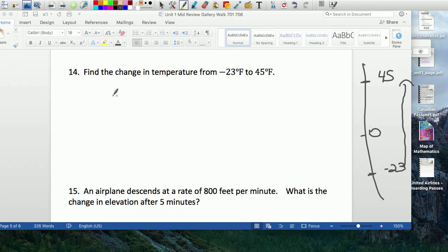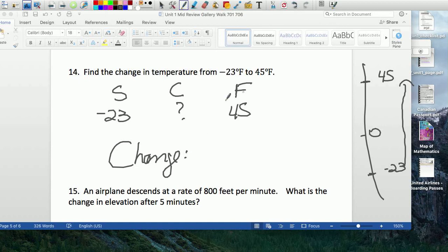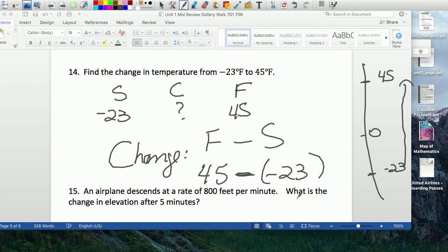How do we find the change? Remember, the start was negative 23. The change, I don't know, but the final temperature is 45. What you wrote in your notebooks to find the change in temperature is to take the final temperature and subtract the starting temperature from it. Final is 45 minus, and what are we subtracting? The starting temperature was negative 23. We can change that to an addition problem. 45 plus the opposite of negative 23, which is 23. And 45 plus 23 is going to be 68.